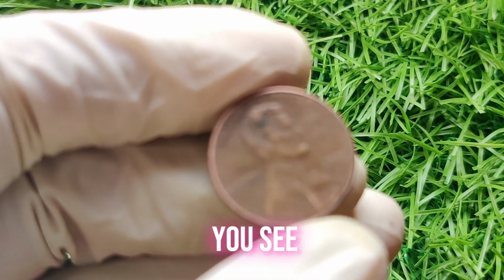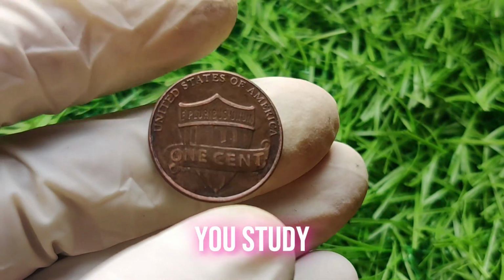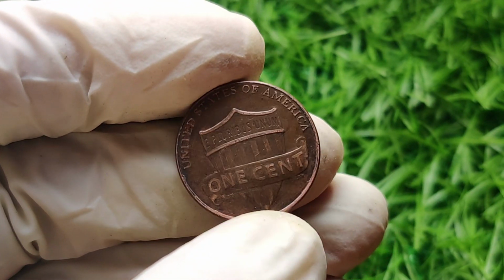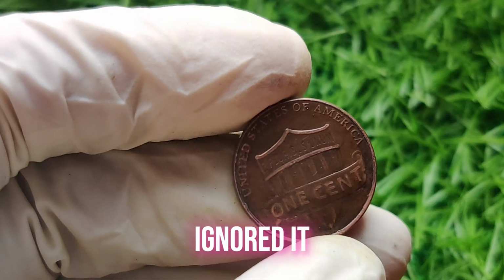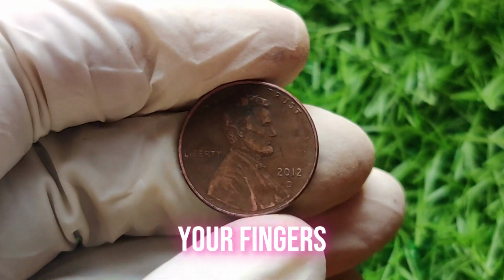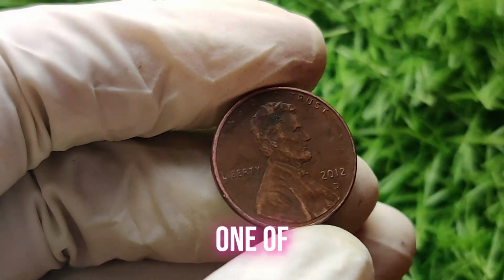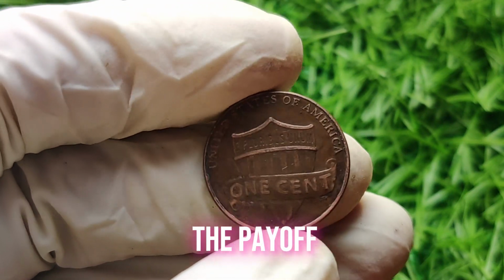It was about knowledge. You see, rare coins are like secret lottery tickets, but instead of scratching the surface, you study it. Every letter, every mark, every shine could mean the difference between 1 cent and $1 million. Now pause for a second and think. When was the last time you really looked at a penny? Not spent it, not ignored it, but truly looked at it. Chances are, you might have had a fortune slip through your fingers more than once. It's funny, right? We chase wealth everywhere. Online jobs, crypto, real estate, and yet, one of the world's greatest hidden treasures might already be jingling in your jeans pocket.